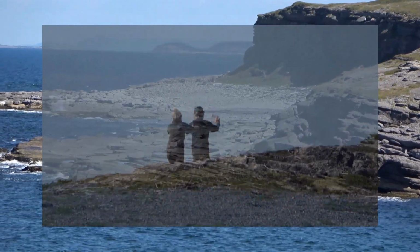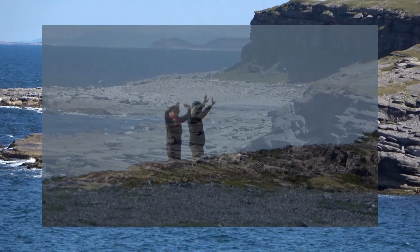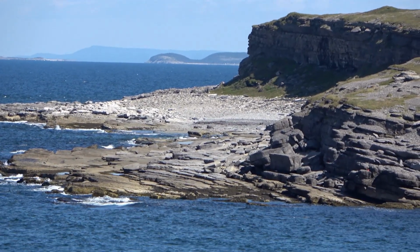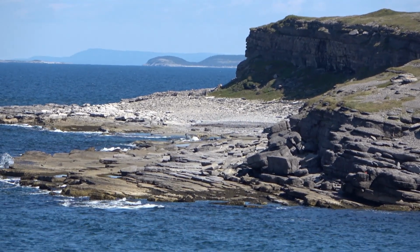You're looking at the far side of Barbace and where it will lead you. Off in the distance, you can see St. John's Island and the Long Range Mountains.